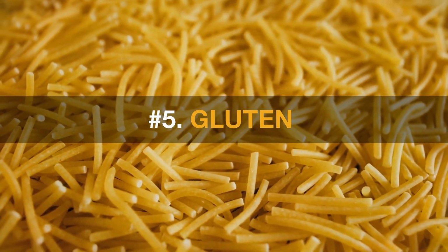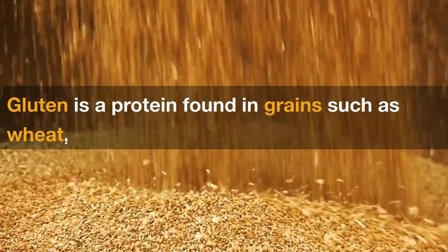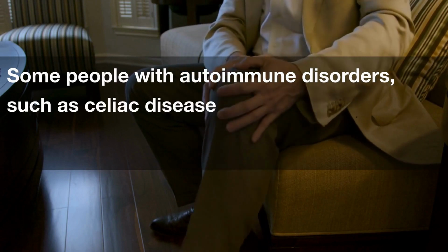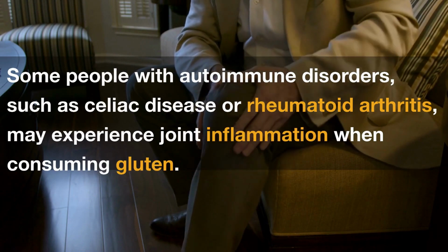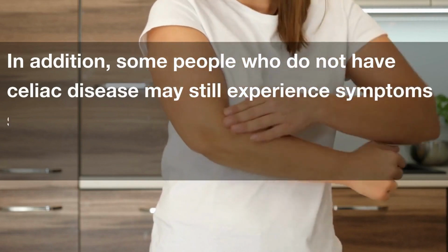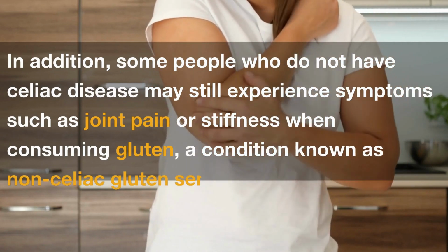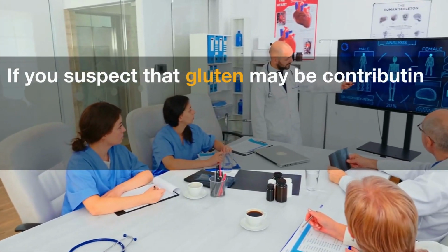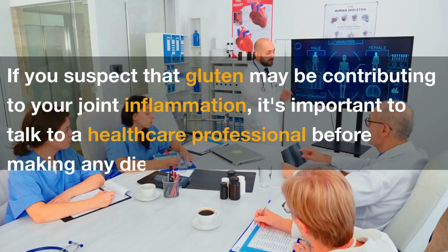Number 5. Gluten. Gluten is a protein found in grains such as wheat, barley, and rye. Some people with autoimmune disorders, such as celiac disease or rheumatoid arthritis, may experience joint inflammation when consuming gluten. In addition, some people who do not have celiac disease may still experience symptoms such as joint pain or stiffness when consuming gluten, a condition known as non-celiac gluten sensitivity, NCGS. If you suspect that gluten may be contributing to your joint inflammation, it's important to talk to a healthcare professional before making any dietary changes.